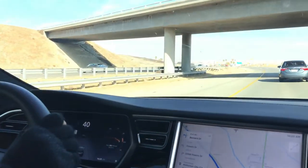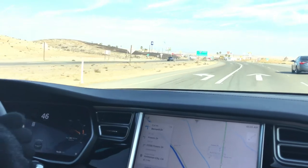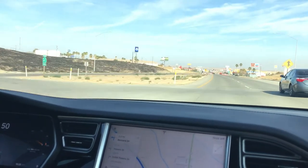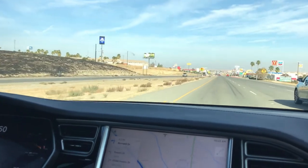This is going to be huge. This is one of the two biggest superchargers in the United States, and it's also one of the two that has a lounge. It should be visible from somewhere around here.